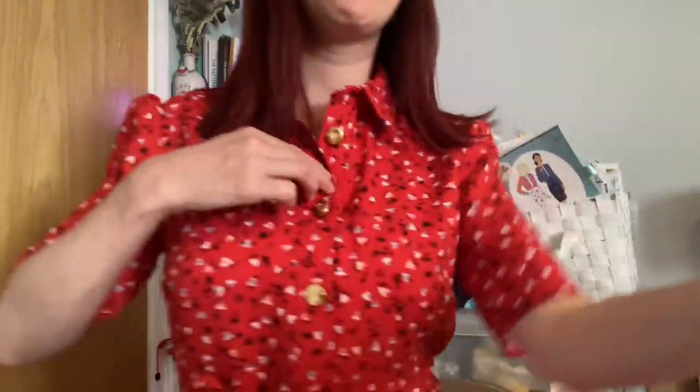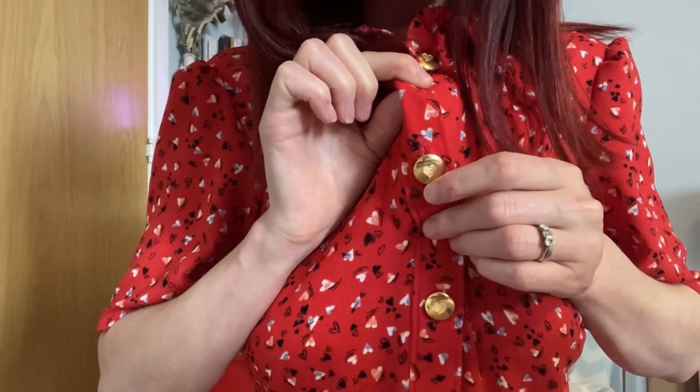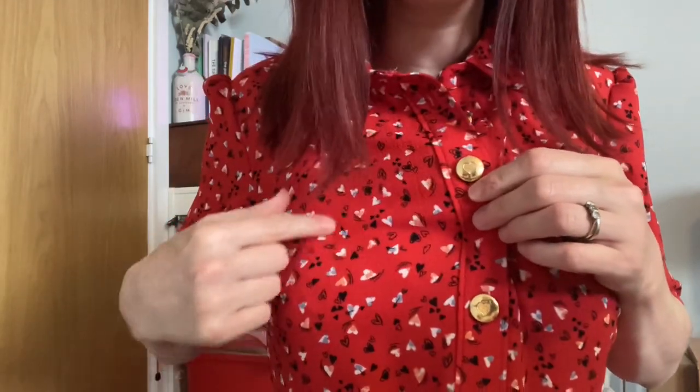And then I used these gold buttons. I might have to come a bit closer so you can see. These gorgeous gold buttons that I got from Felicity Fabrics that have got hearts on. And I just love how much they match the hearts that are all over the fabric.